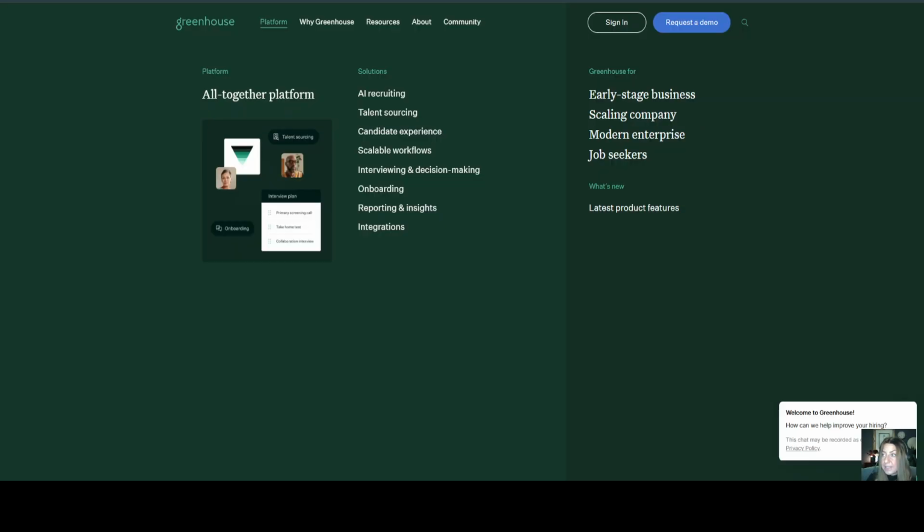Another one I'd recommend looking at is Greenhouse. Now, I find this really easy to set up. It's really customizable and has a lot of features. Now, technically, they are a better fit for large organizations, but it's a good option to consider if you're needing comprehensive platforms that may be able to scale as your company does. They do have a lot of features within their toolbox.